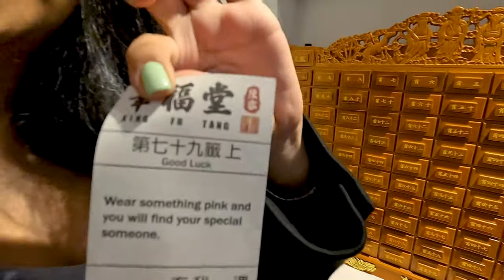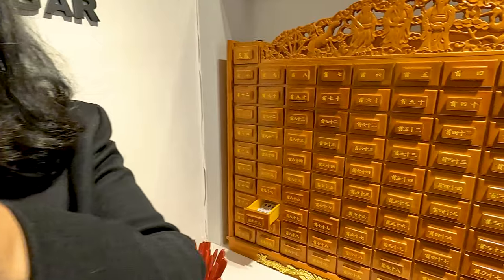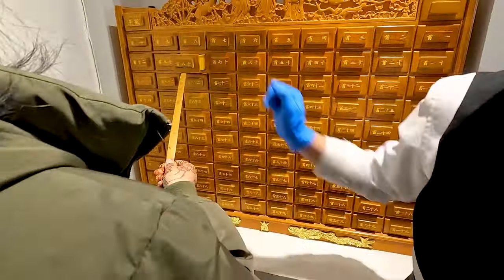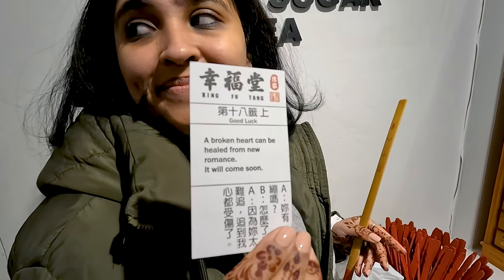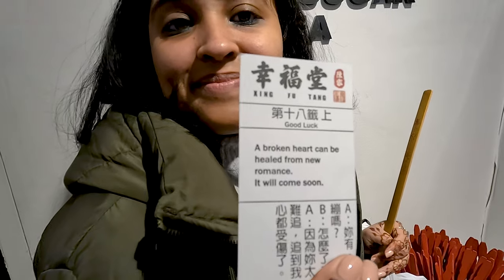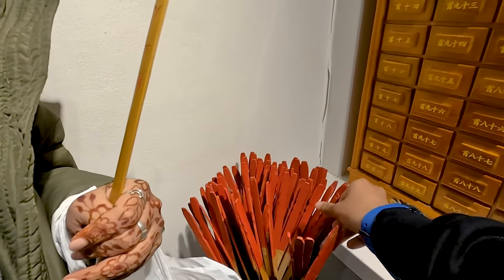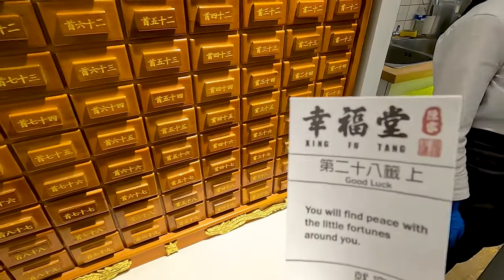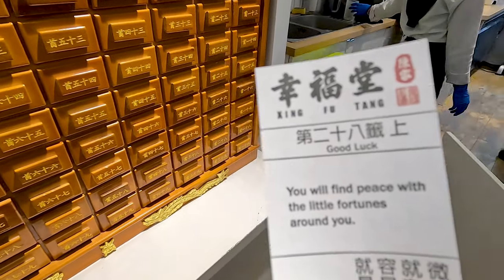Wear something pink and you will find someone special. Alright. Okay, so now it's my turn. A broken heart can be healed from new romance. It will come soon. Alright, it's my turn now. So mine is, you will find peace with the little fortunes around you.